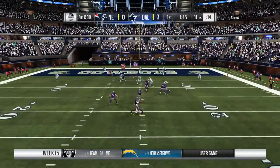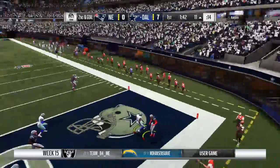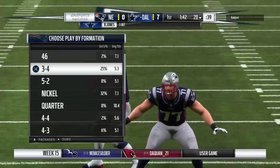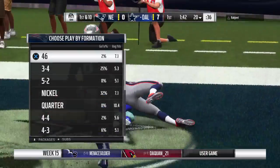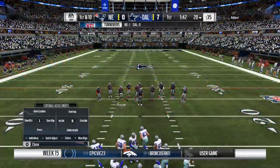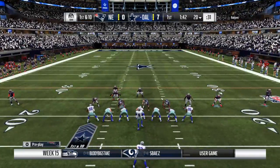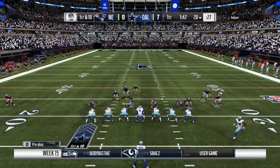From the shotgun, it's Prescott. And it'll be intercepted. Picked off, Byron Jones. And a big turnover there as his guys will get the football back. Well, they didn't exactly show patience there, did they? Just down a score, they come out firing right away and compound things by throwing an interception. They put their defense in a really tough spot.